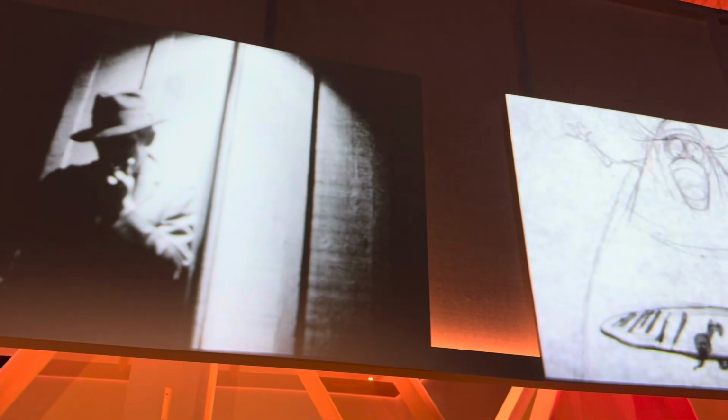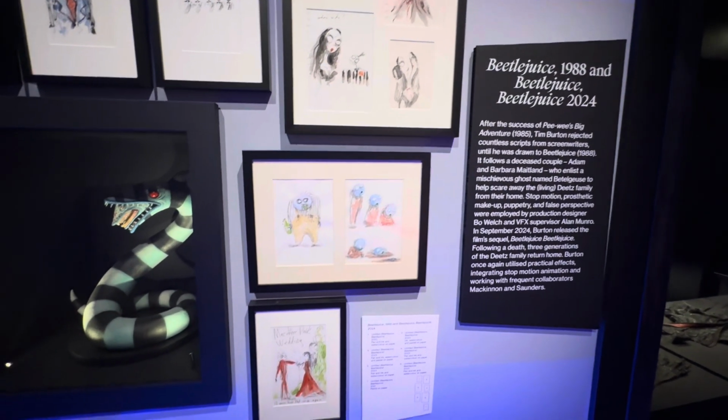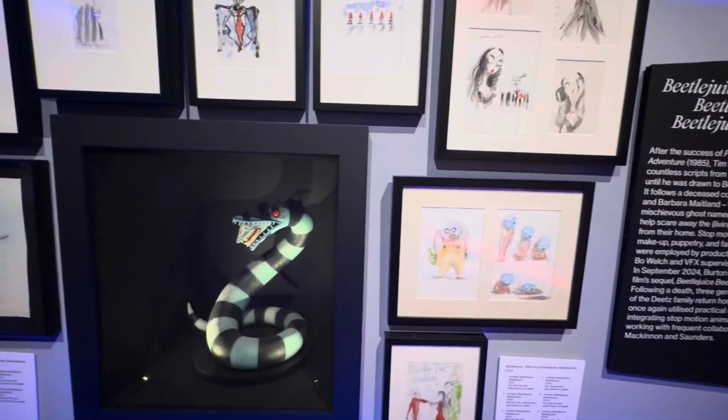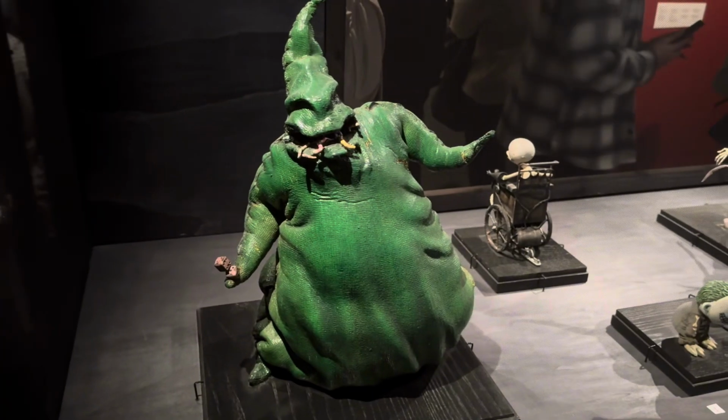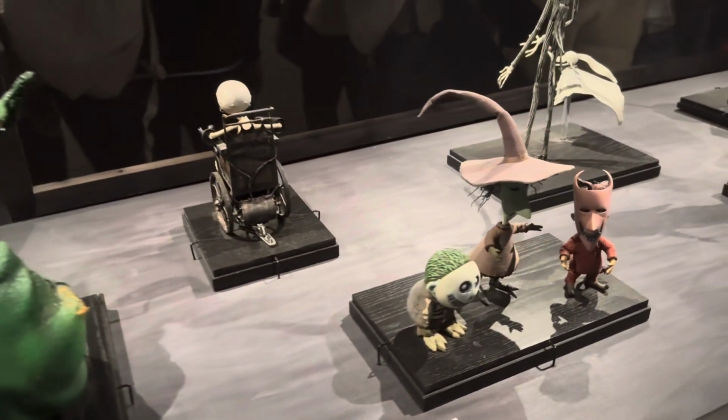Throughout the exhibition, there's this beautiful chaos. Walls of drawings, sculptures, and characters you half remember from dreams. Some never made it to the screen. Others, like the residents of Halloween Town, are now iconic. But every single one feels like it came from the same wild universe.